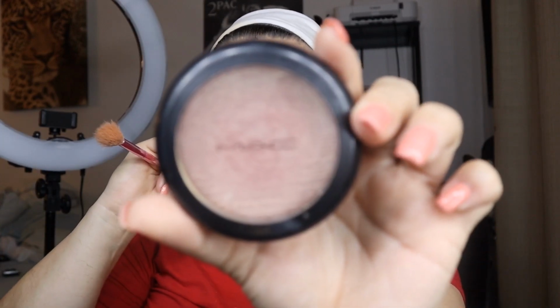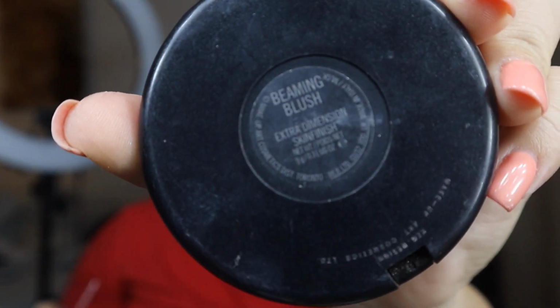I'm not sure if it's capturing it. And then I'll go in with a different highlighter because I don't want to bring this color up too high because it is a darker color. So I want to just incorporate it with the bronzer there. And then I'm going to go in with this MAC highlighter. This is actually a Gleaming Blush in the color Extra Diminishing Skin Finish. Just kidding. Maybe the Beaming Blush is the color of this highlight and I thought it was a blusher.